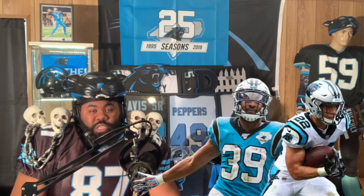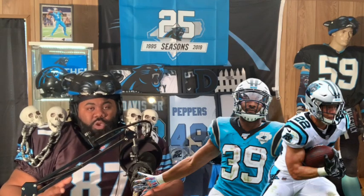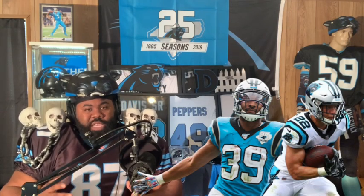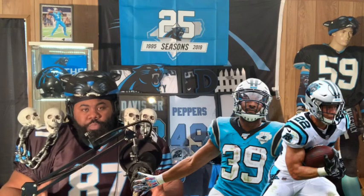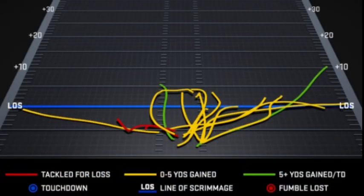Let's take a look at Week 2. Moving on to Week 2, I didn't include the receptions because in Week 2 and Week 3 he only had 2 and 3 receptions, so there's no point in tracking that. Let's start with the Week 2 rushing attack. He had 13 carries for 0 to 5 yards, 2 carries for 5+ yards, and 1 tackle for loss.